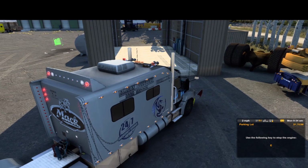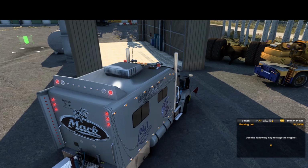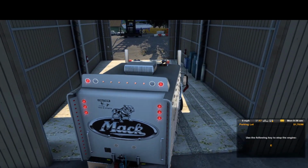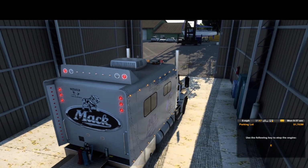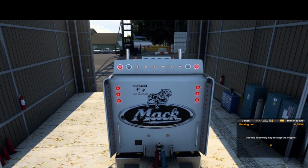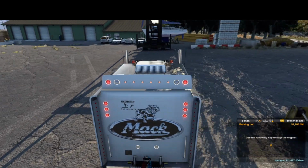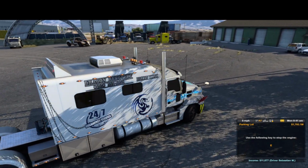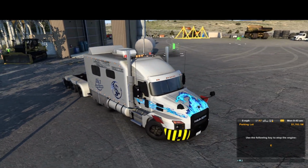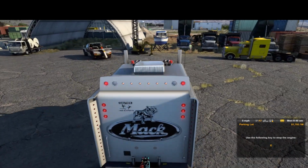Today we're driving the Mac Anthem Legacy by Mark Brower. I've got my custom skin on there. This is my truck that I like to do the rescue mod with, and also heavy hauls. We got the triple axle in the rear. Got a 700 and something horsepower engine in it. I think it's a 735 or something like that.